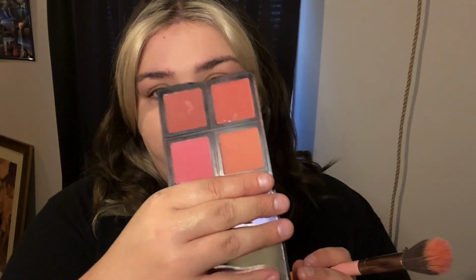I have this e.l.f. palette with these four different colors. Probably mix these three. I'm not gonna really do the pink, that's not my thing. I'm gonna try the orangey shade. So I'm picking up this duo fiber brush from Luxie. I think I got this in a boxy charm. And then you just place it really high on your cheekbone and blend it up.